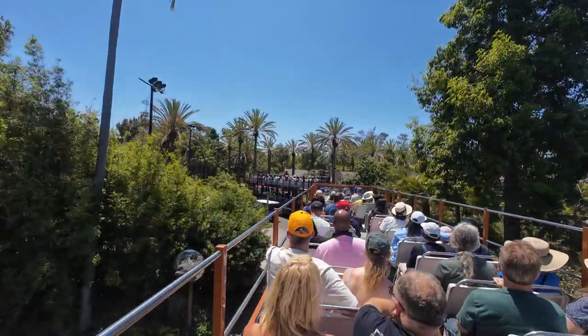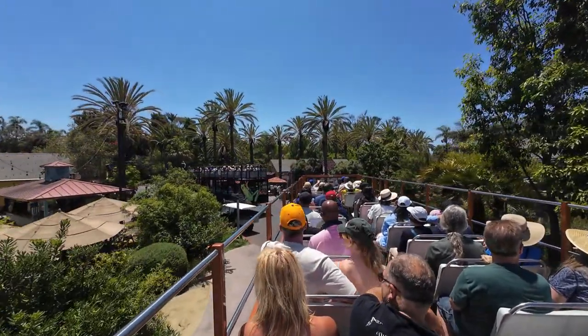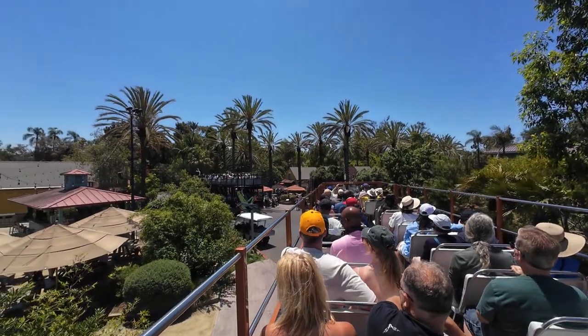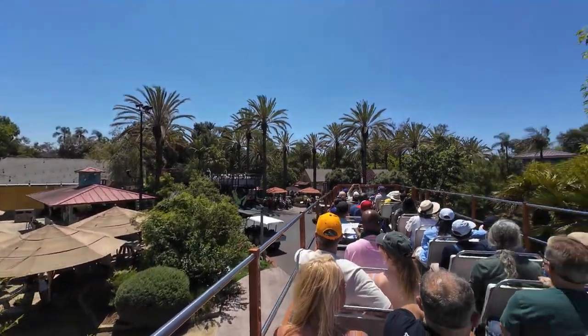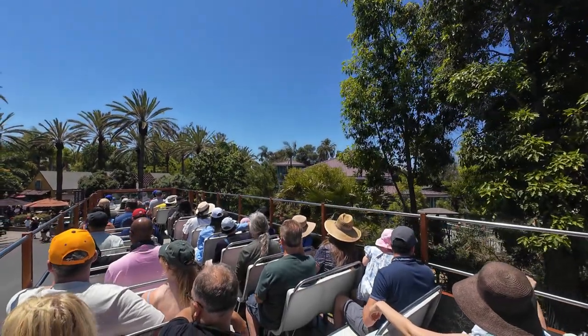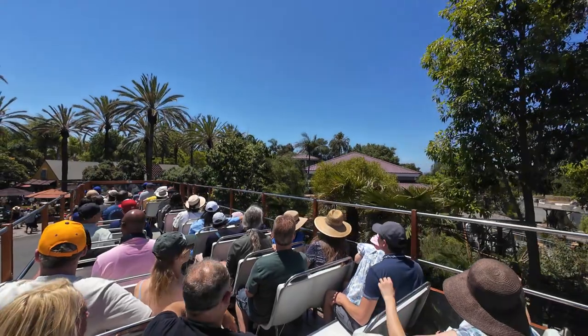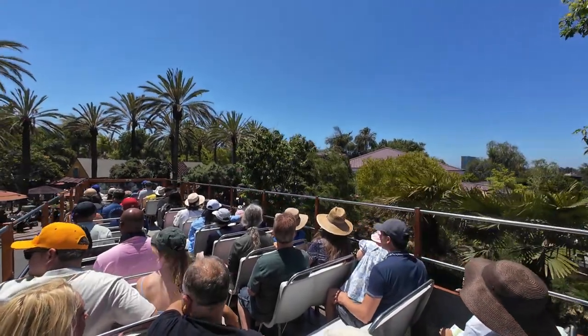And now on our right side, we have entered our Australian Forest Conservation Hub. So you're going to be looking through the trees and looking out for koalas. We actually have the largest population of koalas outside of Australia. And if you happen to catch a koala that's awake, you're pretty lucky because they actually spend about 20 to 22 hours sleeping every single day.